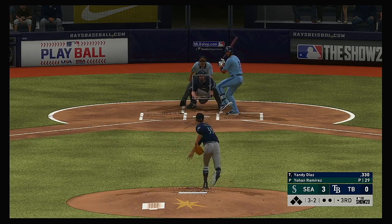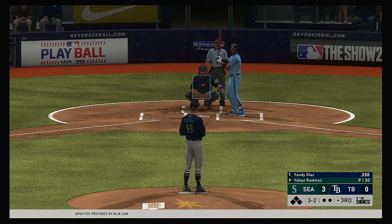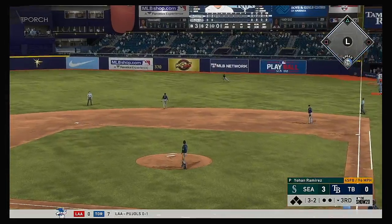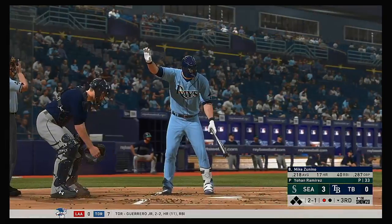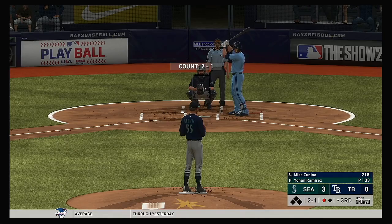On deck, the big bat of Mike Zunino. Good battle, count remains full. Into the windup, ready with the payoff pitch. Lofted in the air out toward right center. Waiting on it is Haniger. Makes the play, one away. Here now is Mike Zunino. The catcher, Mike Zunino.